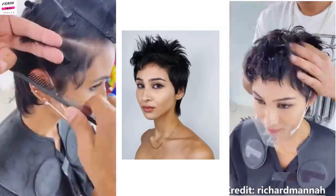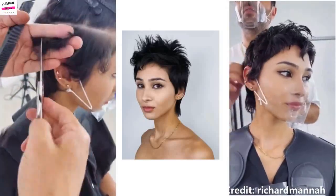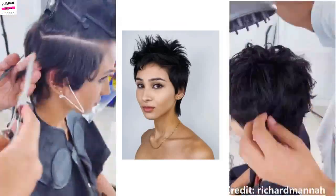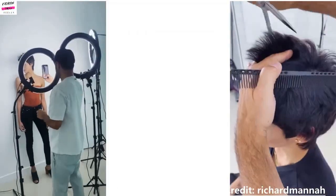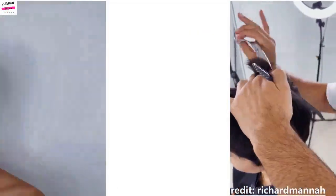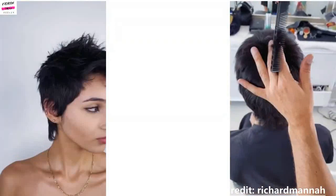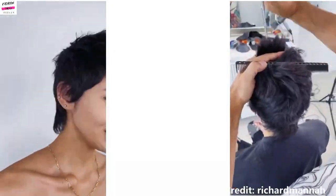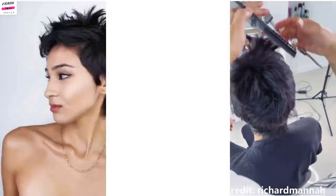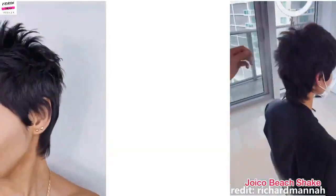Let me know what you guys think of this hairstyle in the comments below. Is this a look that you would rock? Kind of reminds me of the Peter Pan haircut a little bit, but a little bit cleaner and fresher.